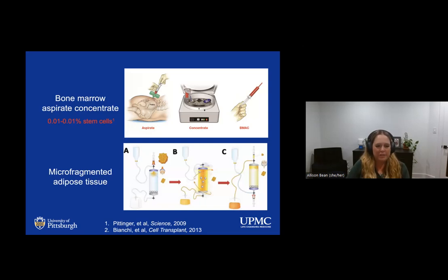And then the microfragmented adipose tissue. Essentially you do a liposuction on the patient, and you take that tissue and you break it down inside this cylinder. You actually literally shake this cylinder. It has some metal balls in it, and you shake it up to disassociate the tissue into smaller pieces, as well as separate out the blood vessels. And then you suck the fat, the red blood cells go into the bag, and then you suck out the good stuff here.